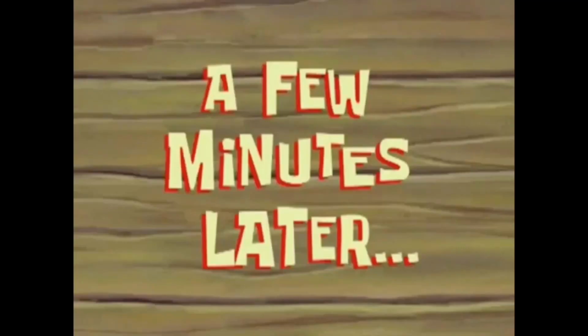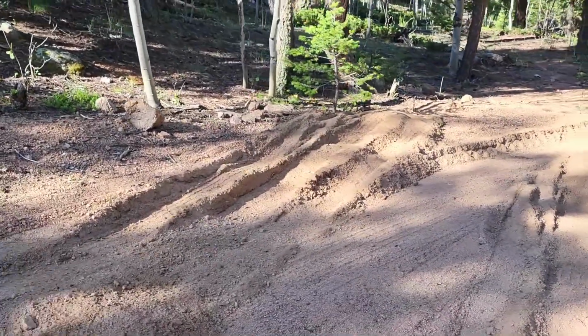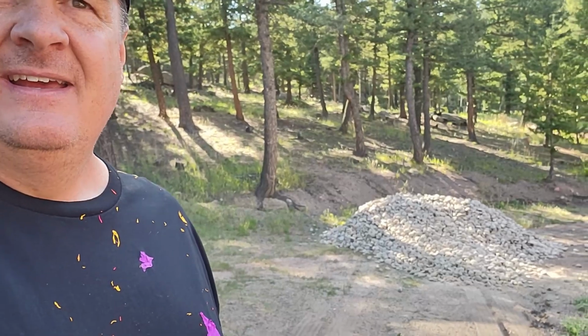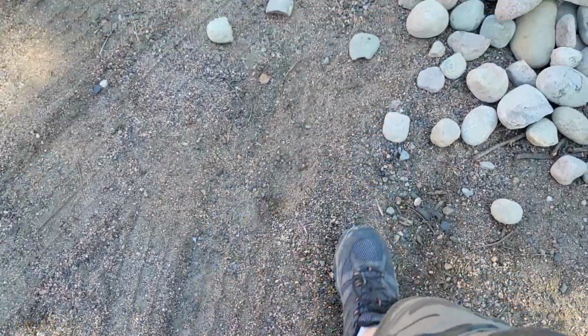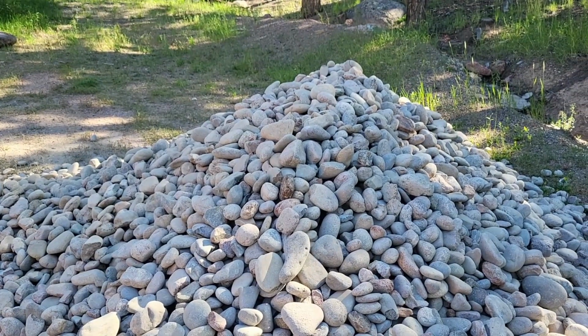So I'm gonna try to use Buster to pull out a huge dump truck. A few minutes later. Whew. Buster saved the day. Pulled out the big dump truck. And he didn't totally destroy my back driveway. Just gonna need a little more work. That's 11 tons? That does not look like enough rock to fill in all that. What an adventure.